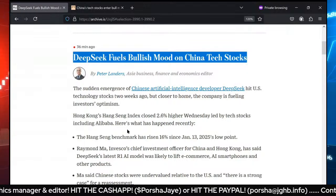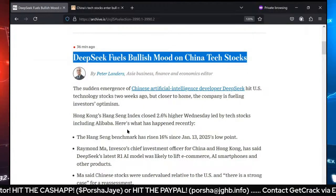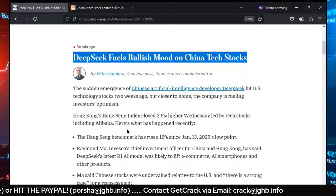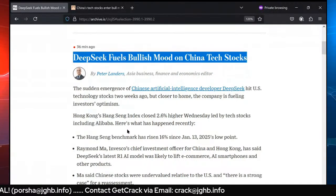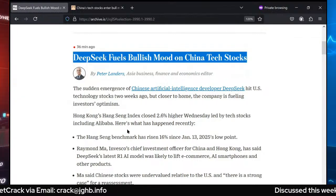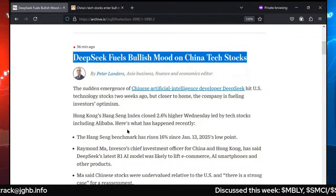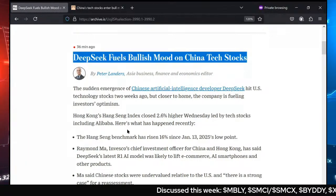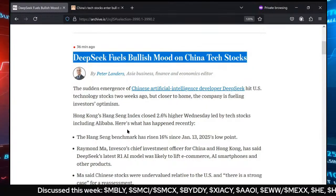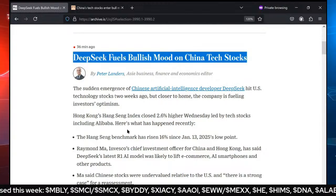DeepSeek fuels bullish mood on China tech stocks. The sudden emergence of Chinese artificial intelligence developer DeepSeek hit U.S. technology stocks 2 weeks ago, but closer to home, the company is fueling investors' optimism. Hong Kong's Hang Seng Index closed 2.6% higher Wednesday, led by tech stocks including Alibaba.